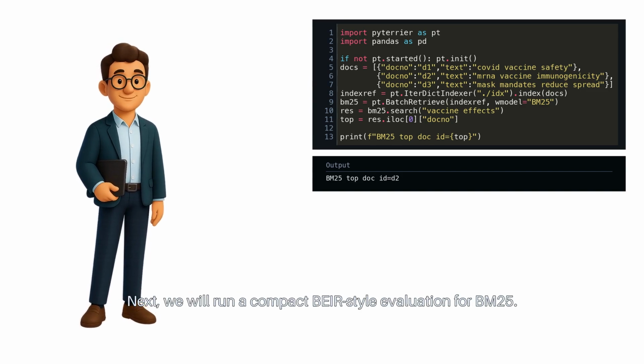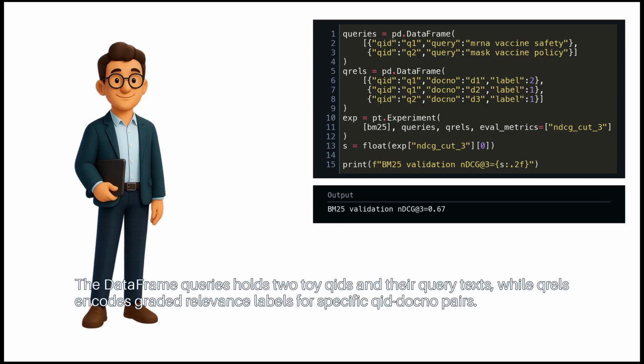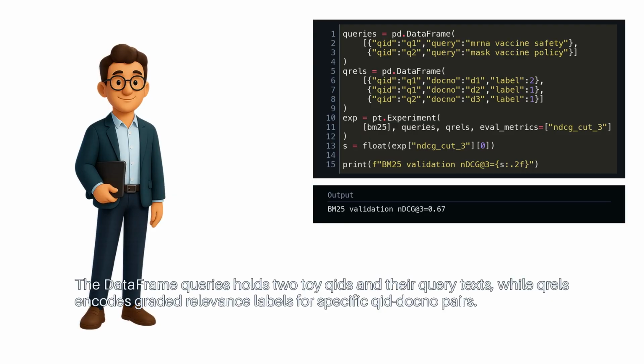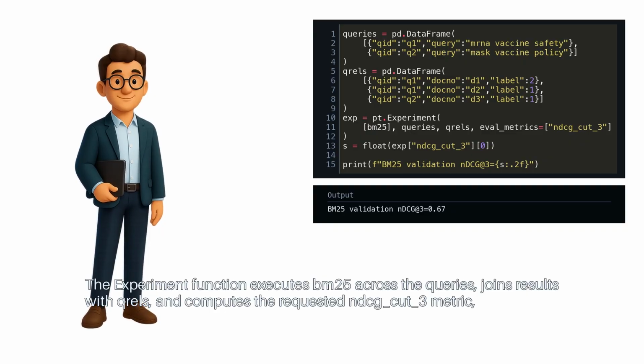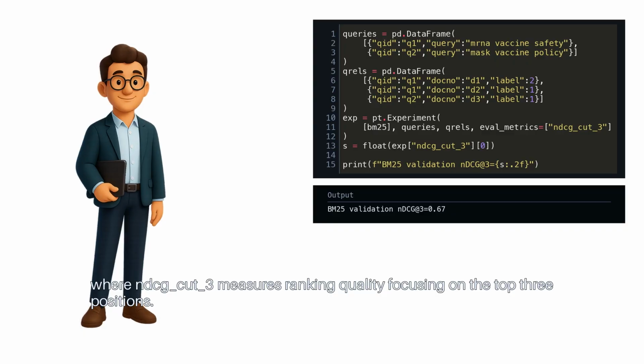Next, we will run a compact BEIR-style evaluation for BM25. This example runs a compact BEIR-style evaluation of BM25 with PyTerrier's Experiment. The data frame queries holds 2 toy qids and their query texts, while qrels encodes graded relevance labels for specific qid-docno pairs. The Experiment function executes BM25 across the queries, joins results with qrels, and computes the requested nDCG cut 3 metric, where nDCG cut 3 measures ranking quality focusing on the top 3 positions.